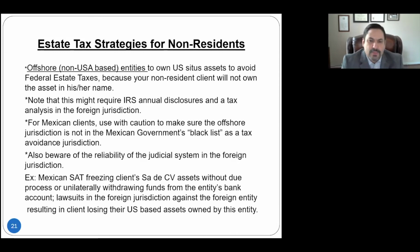Since we're so close to Mexico, the majority of my non-resident clients are from Mexico, so we have to use offshore jurisdictions with caution, because in Mexico there's a quote-unquote blacklist that the Mexican government considers illegal because they're used as tax avoidance jurisdictions. So again, depending on what country your client is from, I know that for Mexico we have to be very careful, because there is a blacklist of jurisdictions that are basically tax avoidance countries, and they come with criminal penalties.